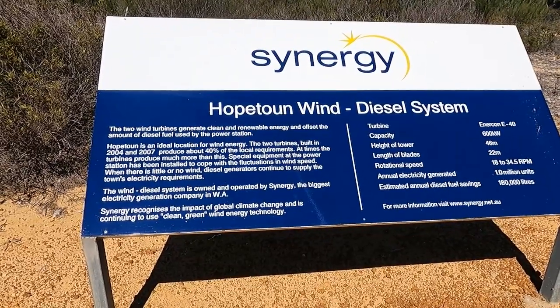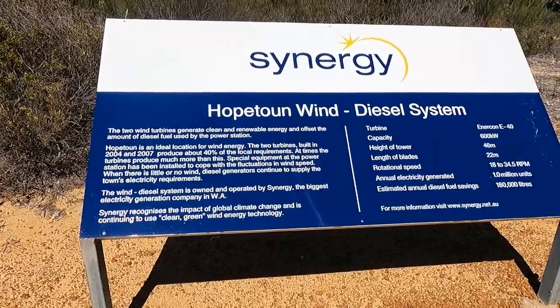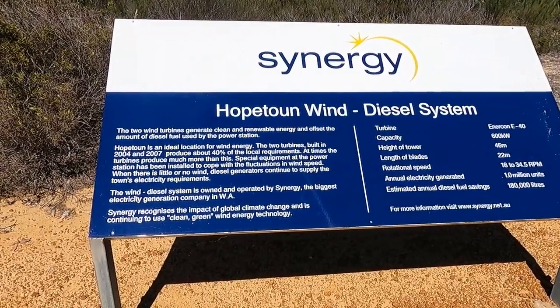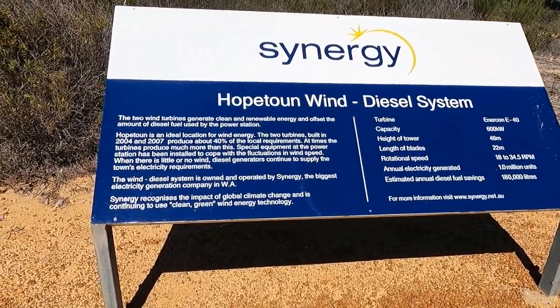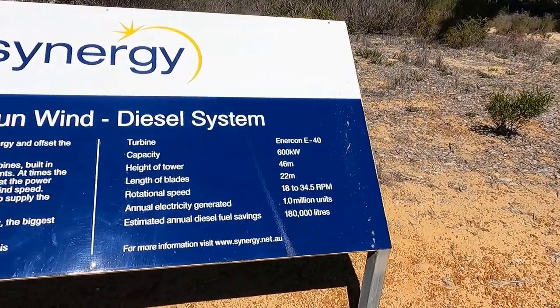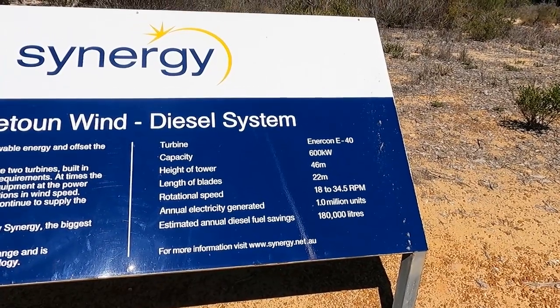Special equipment at the power station has been installed to cope with the fluctuations in wind speed. When there is little or no wind, diesel generators continue to supply the town's electricity. The wind diesel system is owned and operated by Synergy. Wow. Capacity 600 kilowatt. 46. Oh, listen.